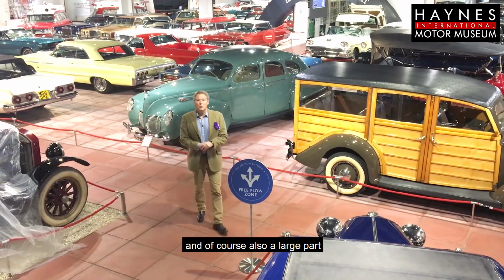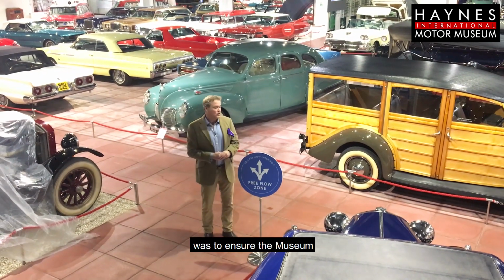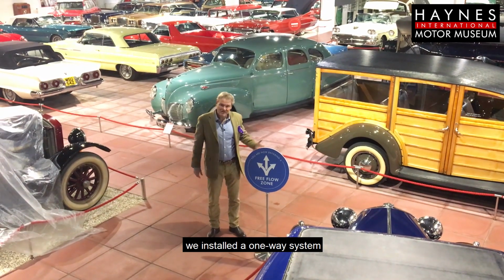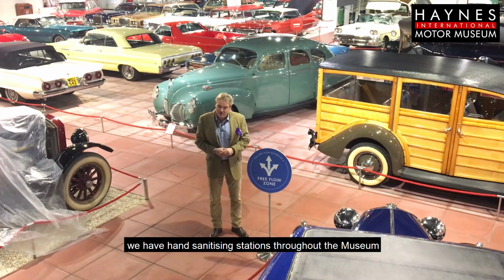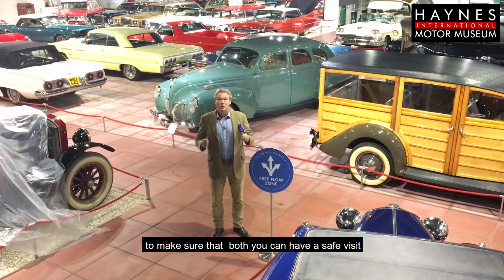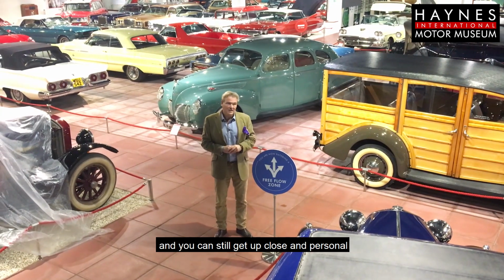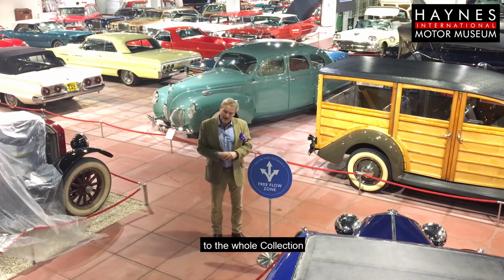And of course, also a large part of the work that we did in 2020 was to ensure the museum was a very safe environment for you to come and visit. We installed a one-way system. We have hand sanitising stations throughout the museum and other mitigating measures in place to make sure that you can have a safe visit, but the quality of your visit is not compromised and you can still get up close and personal to the whole collection.